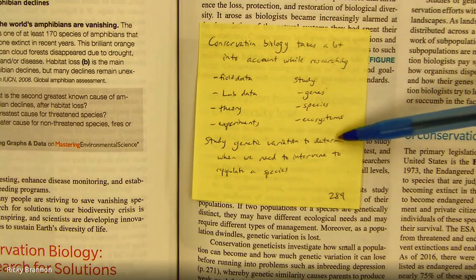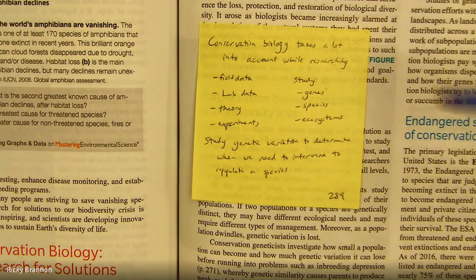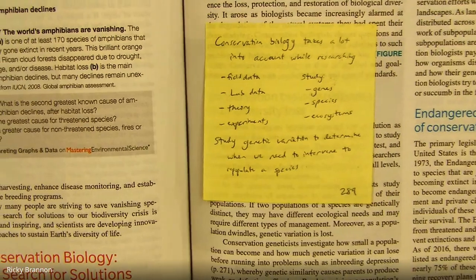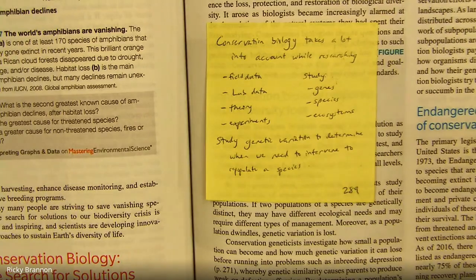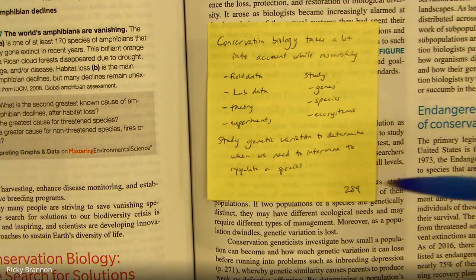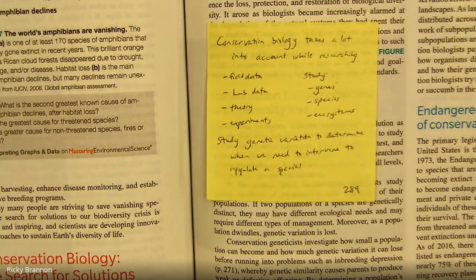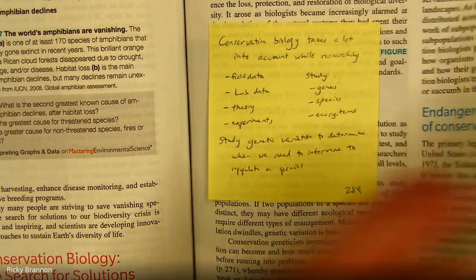So they study genetic variation to determine when we need to intervene to repopulate a species. If the genetic variation is low, you can get what's called inbreeding depression, where the parents produce offspring that are just not viable. They're not going to survive very well. They're not very strong, they can't hunt very well, stuff like that. So we need the genetic variation to be high enough, and they study that to see when we need to intervene to help them out.